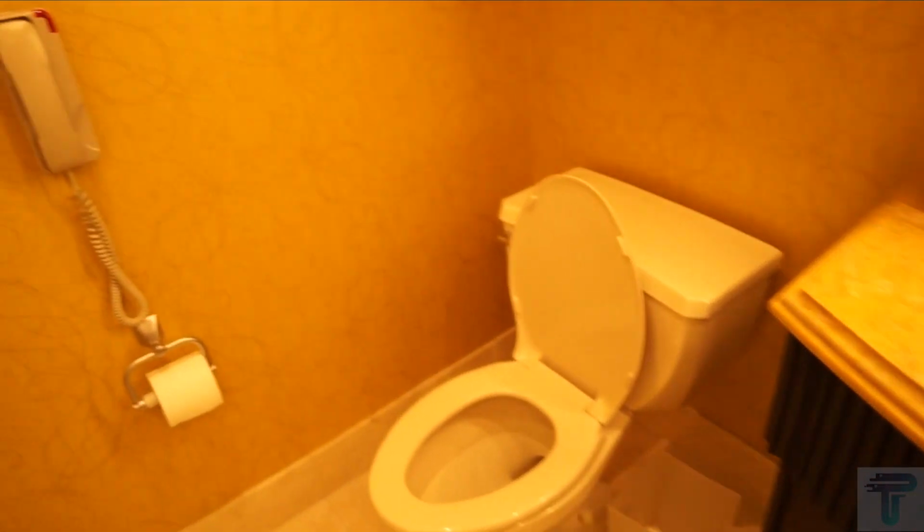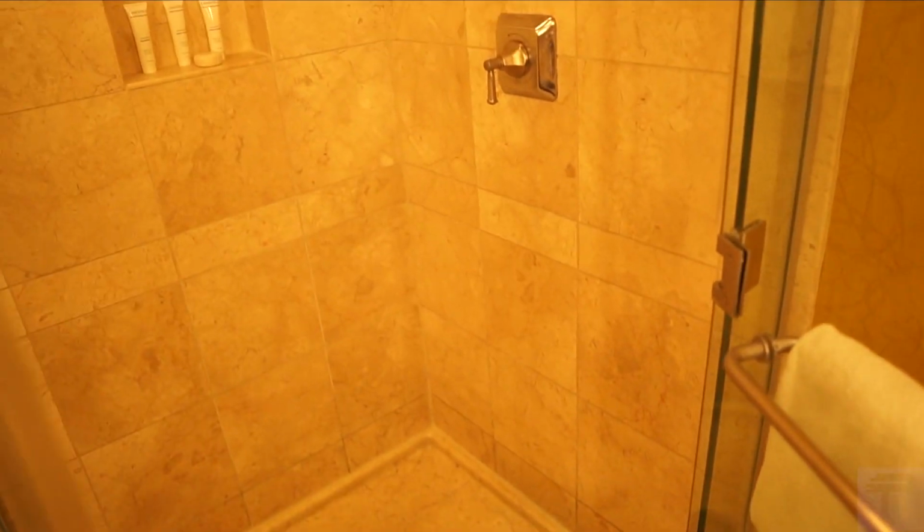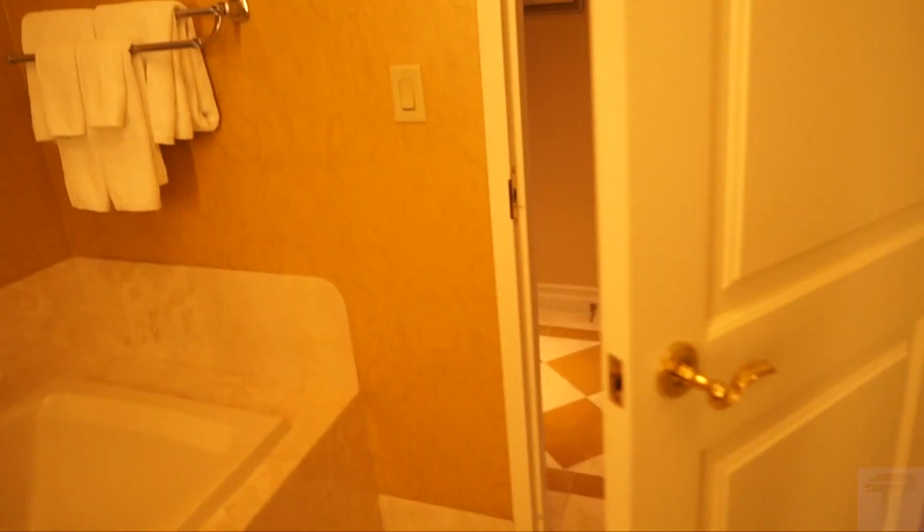This is your toilet, and you've got a phone next to the toilet, so if you need to use your lifeline and call for help, you can do that. Vegas nights do get crazy. This is your standing shower, so you've got a nice size standing shower. So it's your bathroom, pretty nice bathroom.